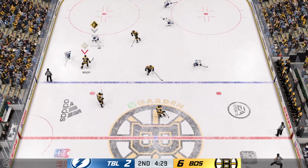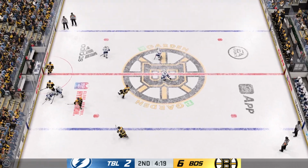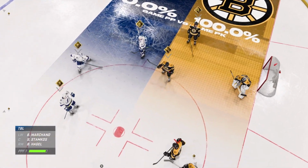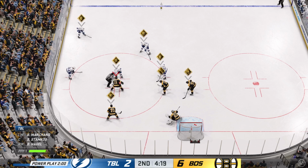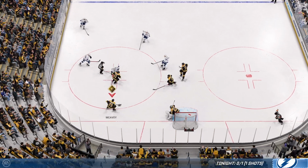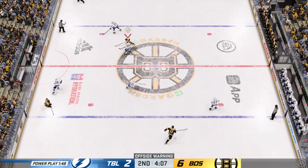The Lightning have taken possession of their own end. Stamkos is brought down, a penalty on the way. Well, another long skate to the sin bin looms here, and the fans are getting tired. Now this is frustration. It's not even anger anymore. They're just tired of seeing penalty after penalty called on the home team.